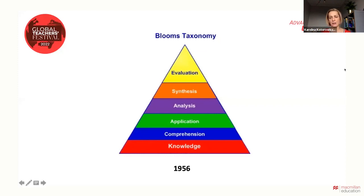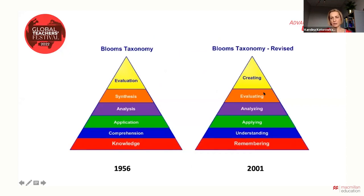Now, some time ago, there has been a review. Some minor adjustments have been introduced to that taxonomy. And apart from a minor change where evaluation has moved from place number 1 to place number 2, the most important change for me really is that the nouns have been changed to verbs, right? So in other words, the student's goal is not the knowledge, but the student's goal is to remember. And then following that is to understand, to apply that knowledge, to analyze, to evaluate, and last but not least, to create, okay? These are the goals for education.